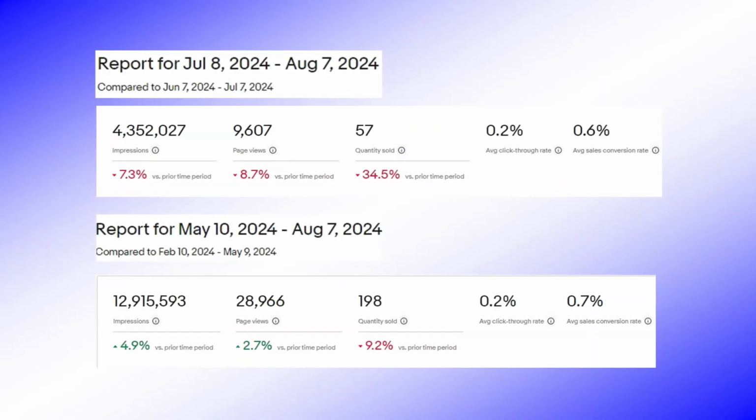Now we're going to look at the second set of numbers, and these numbers, we still have the 30-day totals at the top. We've added to the bottom of the screen the 90-day period of time. And for total impressions, 12,915,000 is the total of impressions during the 90 days from May to August. That's up actually right at 5%. Also up is the total of page views, up to 28,000, almost 29,000, and that's up almost 3%.